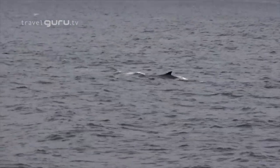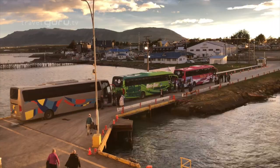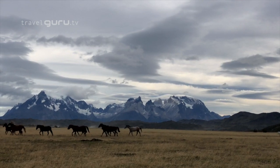After several days cruising with no other ships in sight, a 2-night stop at Puerto Natales allowed us to step back to dry land for a full-day excursion to the magnificent Torres del Paine National Park.